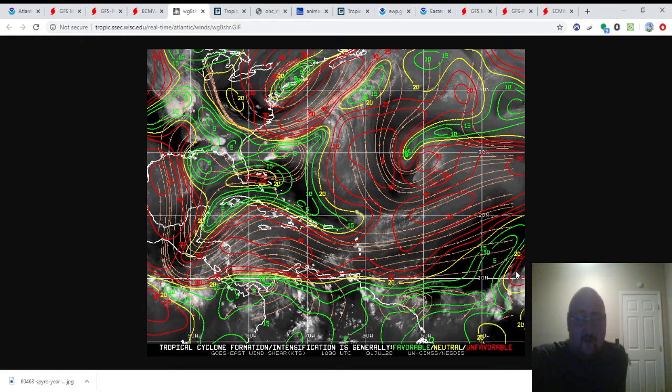One of these has more of a chance of developing into something, and I think we're going to be seeing that here sometime in July. Some of these MDR systems are really taking off, because you can see we've got 5, 10, 15 knots of wind shear in this area of the deep subtropics, or not subtropics, but the deep MDR.